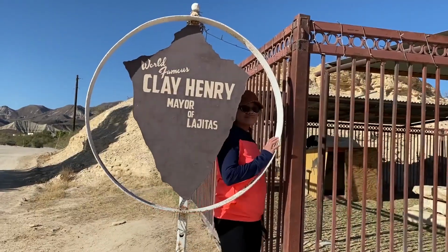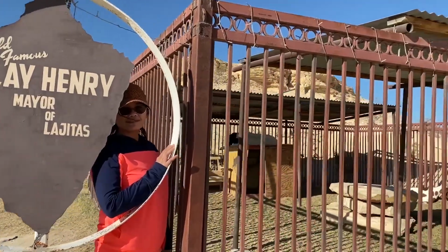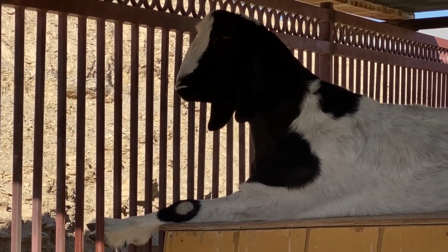We then made a courtesy visit to the mayor of Lajitas, another ghost town adjacent to the park. And yes, they elect beer-drinking goats in this town.